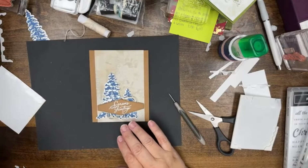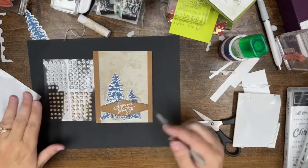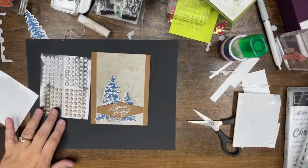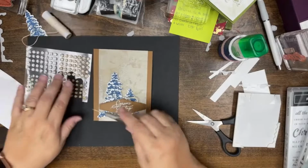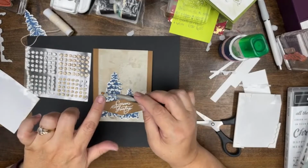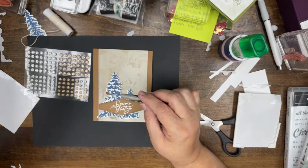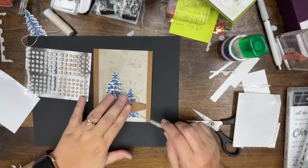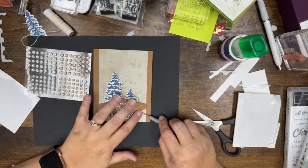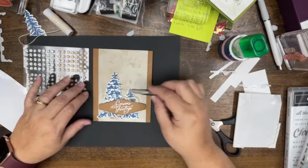Ta-da! And then I couldn't decide which embellishment to use, but these are the new Druzy. I forget which suite they go with, but they're called Druzy. Google it if you don't know what it means. It has something to do with the way that the mineral deposits are on rocks, I don't know. It's something like that, something science-y. So we're gonna stick a couple of these guys in here.